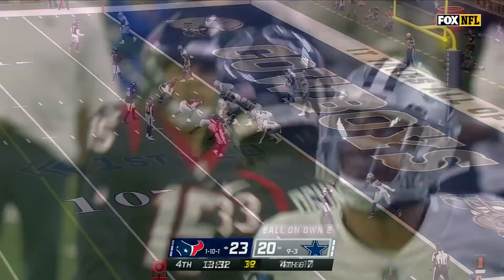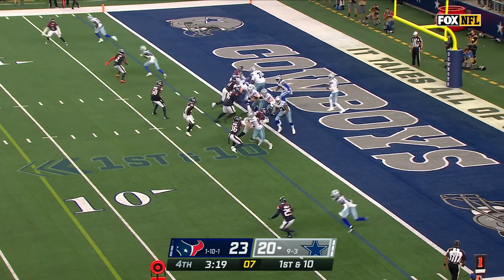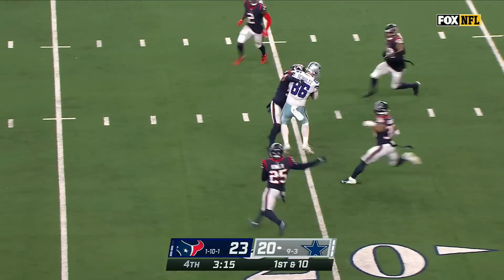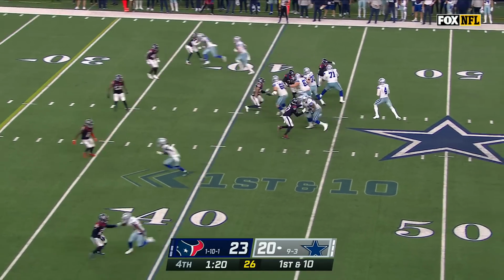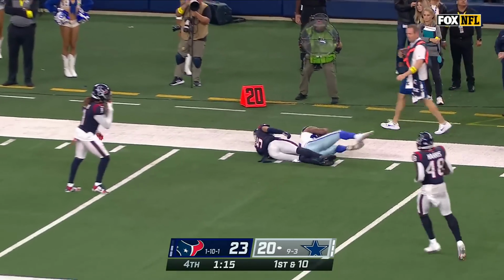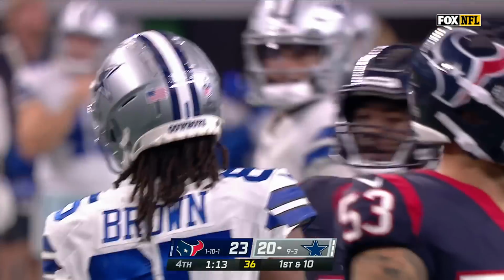Kelvin Joseph. And you could tell by their conversation walking off the field that something was off. Regardless, huge play for Dallas. And over the middle, Schultz is open. Across the 20, and Schultz. 1st down and 10. Prescott in the pocket, throws to the sideline, what a catch! Noah Brown! Wow! Coming up big, Noah Brown.